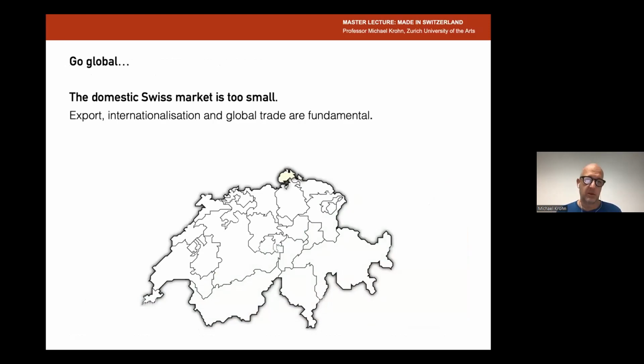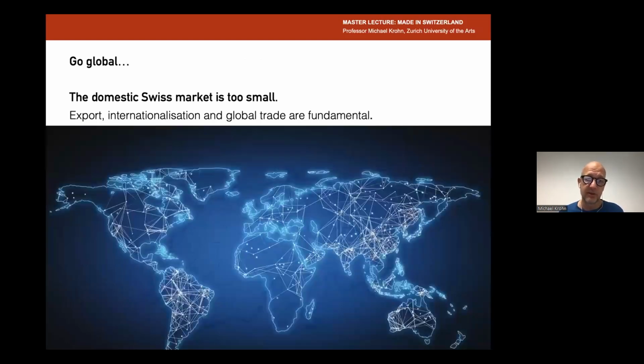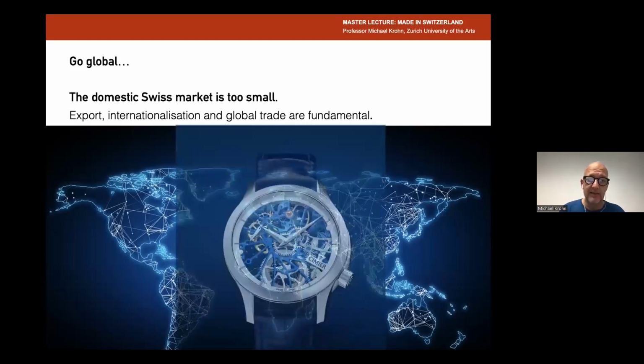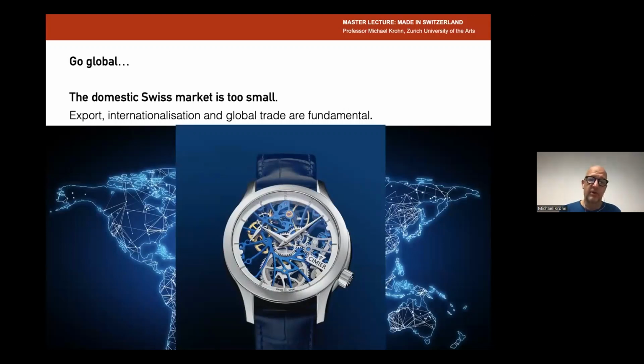The other thing is go global. We are really a small country. We have only 8 million inhabitants, so Switzerland is very small, and we saw that the domestic market is not enough for us. So Switzerland started to make networks globally. We have our embassies, we have our consulates, and we have, for example, Switzerland Global Enterprise, our business hub. But we also have Swiss export support for all around the world. This is, for example, very important for the watch industry, that the watch industry gets support from the government to export its watches worldwide, beyond customs, beyond taxes, etc. So they are supported because we know that export is vital for us.